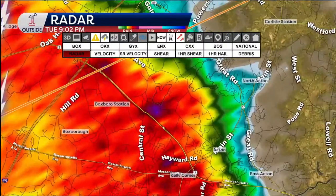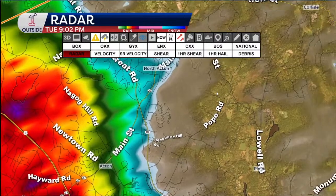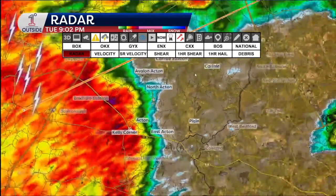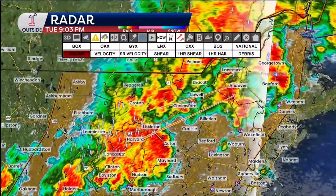To get a little bit more specific, there's Main Street in Acton, there's 27, there's Nagog Hill Road. This is going to be the area that would perhaps get a little pocket of damaging wind, out toward Pope Road and Lowell Road as well. Certainly you've got the cloud-to-ground lightning. It's still pretty significant back up through Littleton. Then on the south end of the storm, it's mostly downpours.